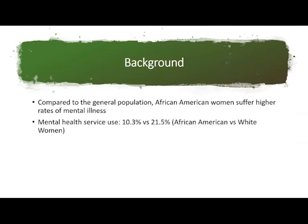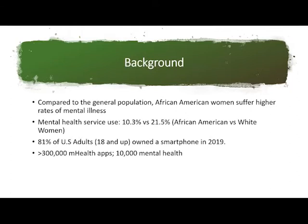So first with the background, currently compared to the general population, African American women tend to suffer higher rates of mental illness. The percentage is usually, I think it's like 18 versus 21%. And their mental health service use is also quite low compared to white women, 10.3 versus 21.5%. And we know that a survey conducted last year showed that 81% of US adults actually own a smartphone and they have apps installed inside.